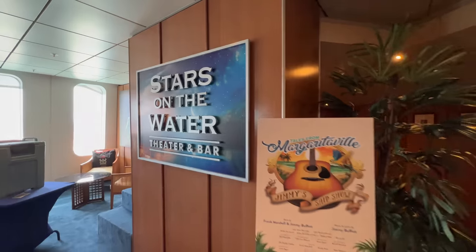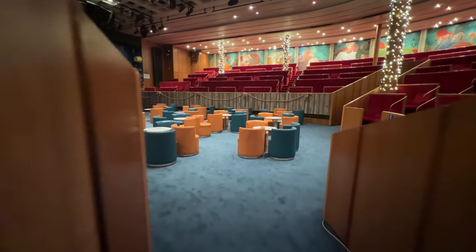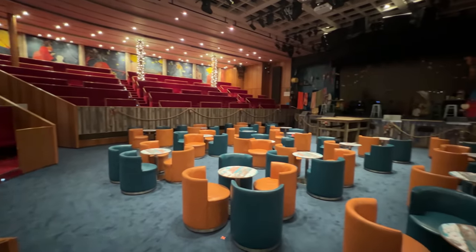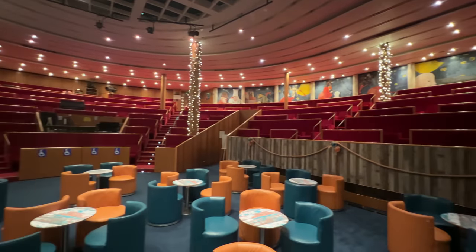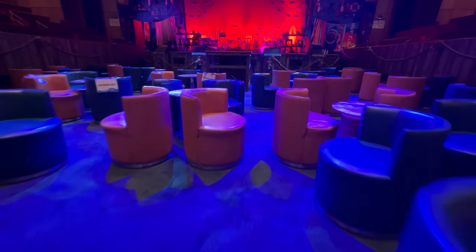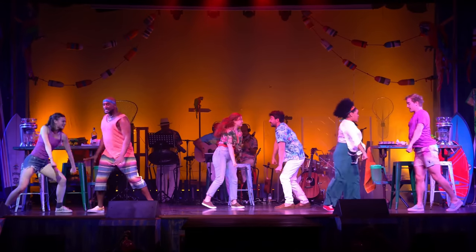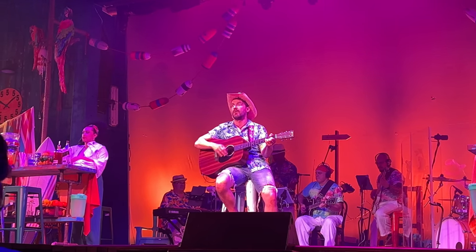Now, the Stars on the Water Theater has been rebranded for the new signature production show, Tales from Margaritaville, Jimmy's Ship Show. The stage set, along with the talented cast, make for a great addition to the ship. This high energy and interactive show is comparable to production shows that you'll find on any other cruise line. This 45 minute production occurred each evening of our cruise at 7:45 p.m. Even though we're not huge fans of Jimmy Buffett music, we still really enjoyed the show. This is exactly what we would expect to find on a Margaritaville ship.